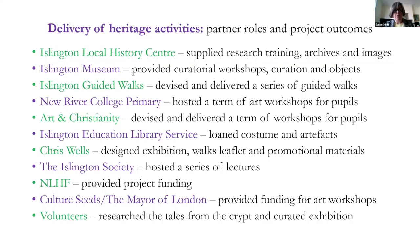And then this is a bit of a wild card, which I'll come on to. Islington Education Library Service loaned costume and artifacts. They weren't in the original plan, and that sort of underlines the need for flexibility. And then formerly a member of the team, Chris Wells, our designer, but actually the way we worked with him was very much, he was a key partner. And again, that two-way process of helping shape the outputs and the outcomes, how they delivered. It was more than just the delivery, a two-way process there.